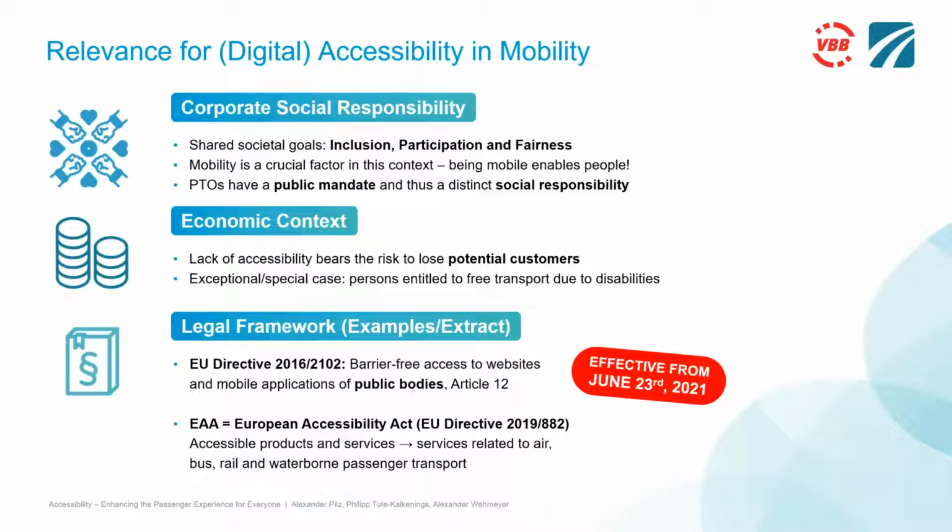So the relevance resulting from this can be broken down into several areas. First and foremost, we have a social responsibility. Being mobile enables people to be part of the social life, so all offered services should be usable by all people. This is what we know as inclusion or inclusive design.